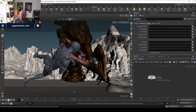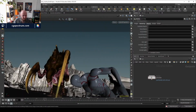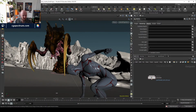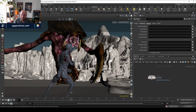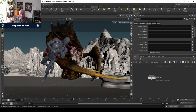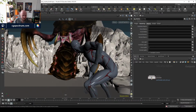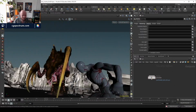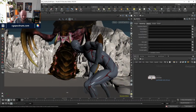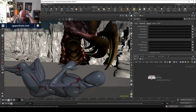Robert says, "Doctor, I got the offer today." Yeah, that's great. Congratulations, Robert. Robert got an offer from Luma Pictures today, which is fantastic. It's great. That's what we want for all our students. So well done, Robert. You must be feeling very happy. Well, if you have any questions, Robert, feel free to chime in about this stuff.